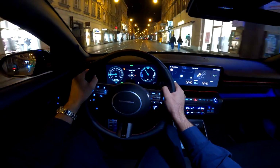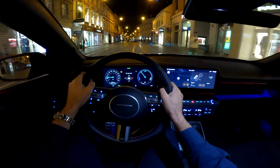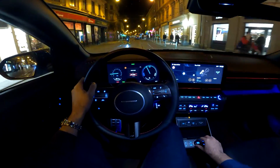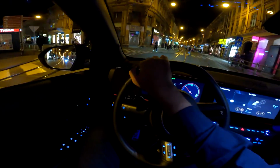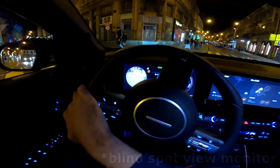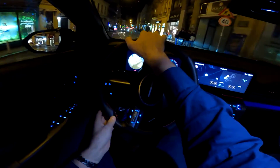Alright, so the layout in front of us, 12.3-inch digital cockpit and the 12.3-inch main touchscreen with the new infotainment system. You can also change the view on the digital cockpit. So we are changing the driving modes now. And by the way, look at the blind spot view assist. Very cool and useful feature. We saw it on the other Hyundai models as well. And always nice to have this.